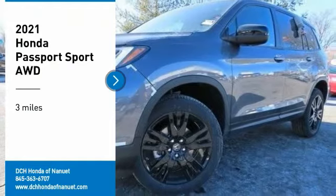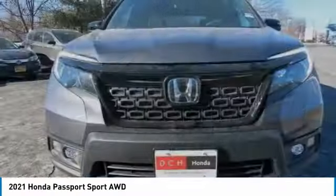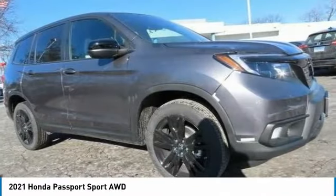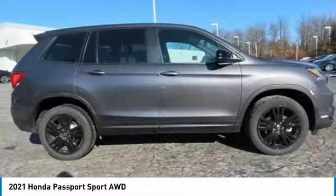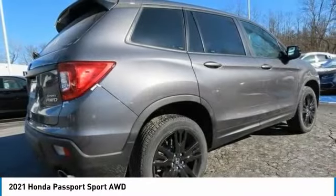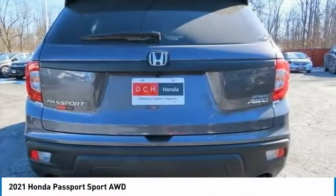Great choice today with the 2021 Honda Passport. This compact SUV from Honda is a good compromise of size and comfort. The compact design lets you maneuver well through heavy traffic, while still having ample space to carry most anything you need. The Passport gives you the comfort of Honda reliability and quality.